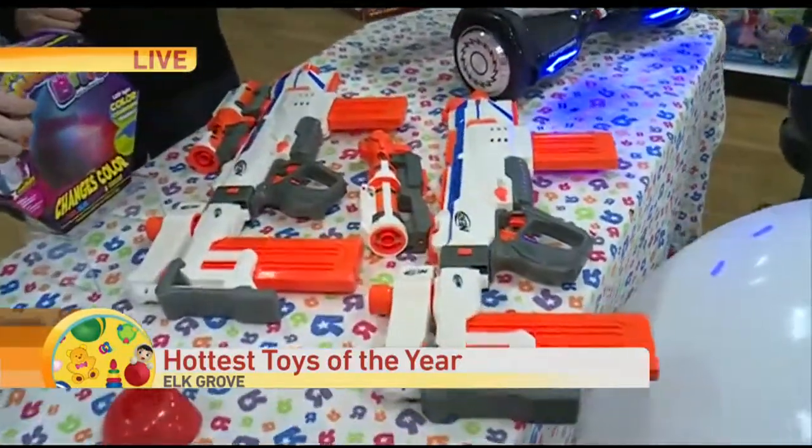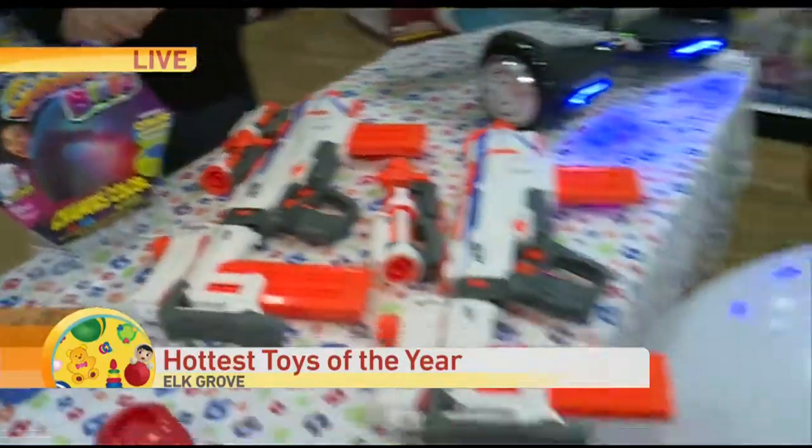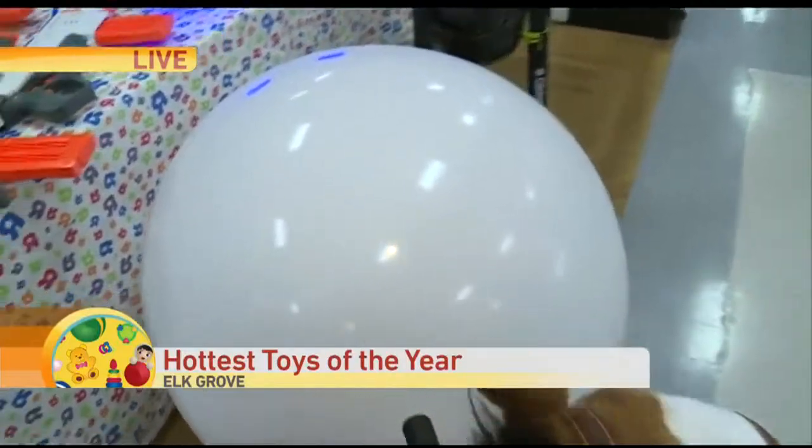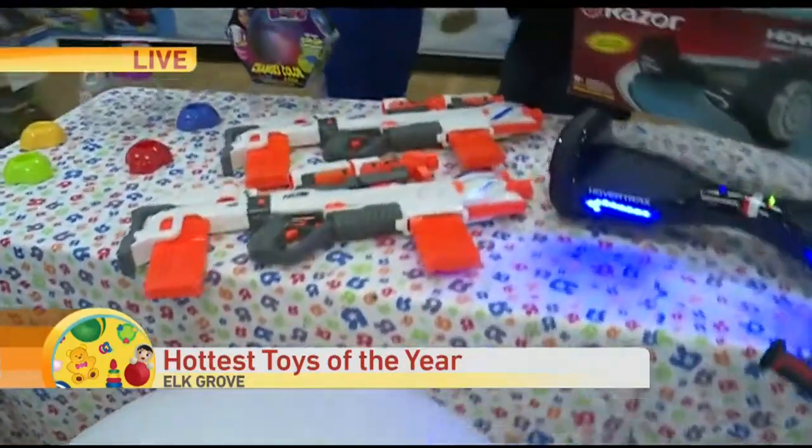Now, you can't see, but they do glow on the inside. Obviously it's light out right now, so it's hard to be able to see. This is it. Kids can climb on it. They can bounce it. It's like a big balloon.